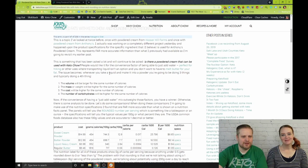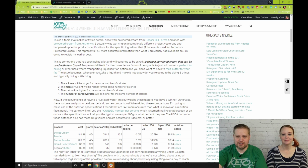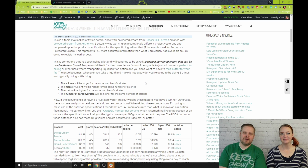So getting back to, there it is. This is something that's been asked for a lot. Is there a powdered cream that would work? People would like it for the convenience factor of being able to just add water. It's perfect for hiking, and there's a link to someone who has done that. Or for uses when transporting liquid is not an option, or you don't want to have to melt butter.